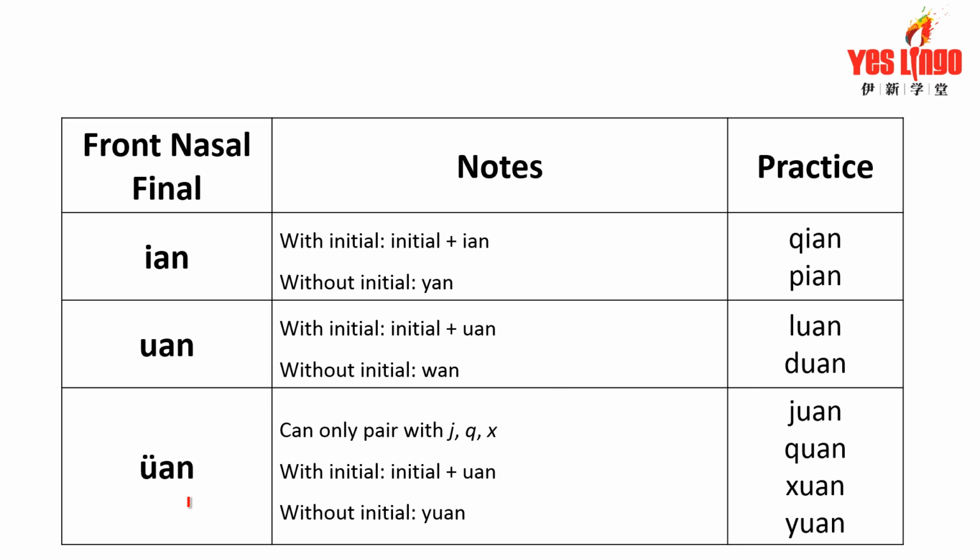The next final is sort of like an extension of the last final. It's kind of a special case. If we look here, it's the U with two little dots over it. That means that it makes the ü sound. So this final actually sounds like this: üan, üan. See, we start with that ü sound and then we add the an at the end.